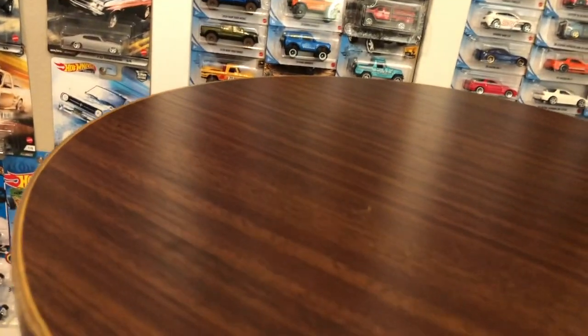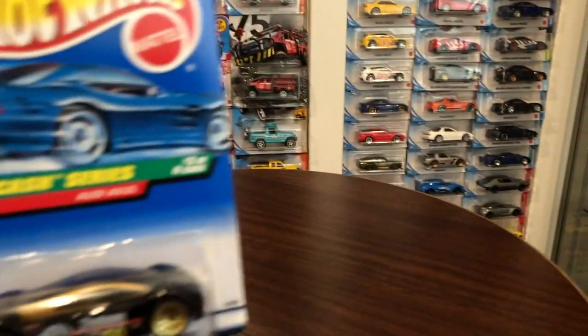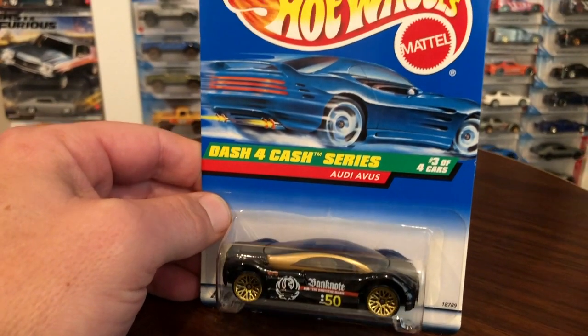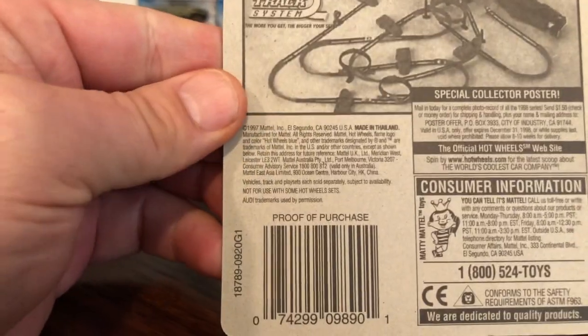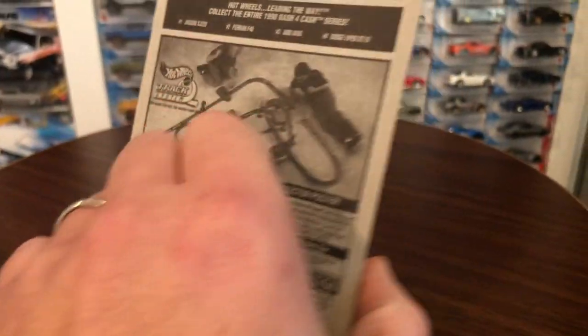All right, next up we have this beauty right here. Check this out, guys. It's the Audi Avus, and this is also out of the, I believe, let's see, it's Collector 723, and it is out of the 1997 series.